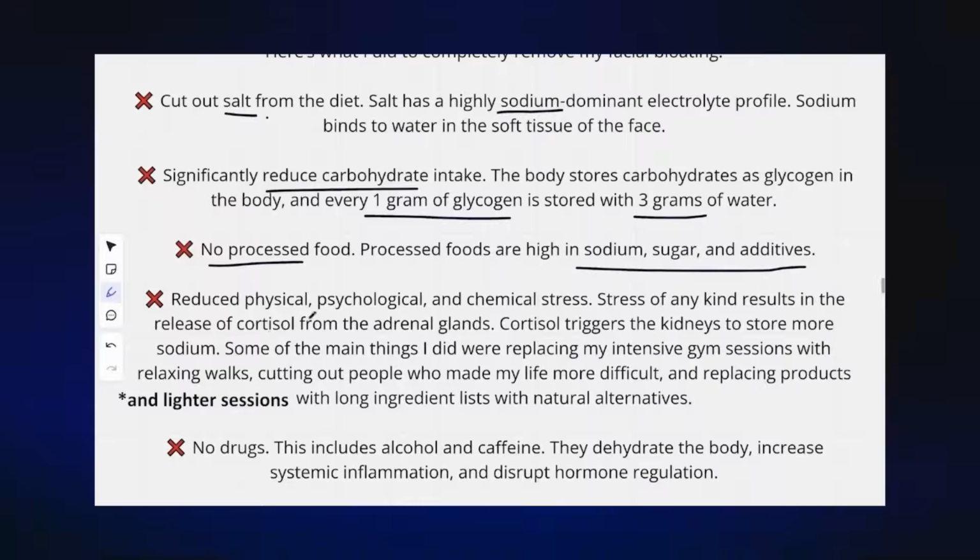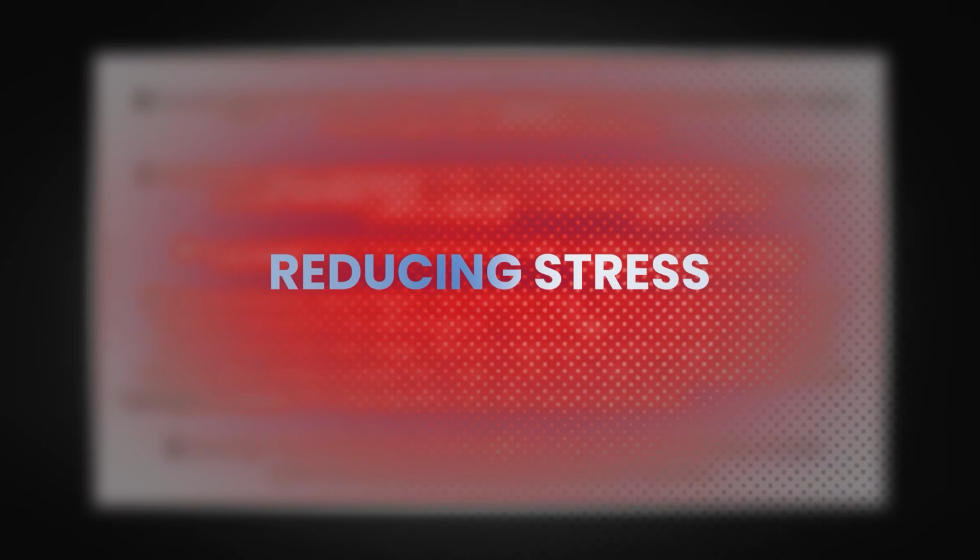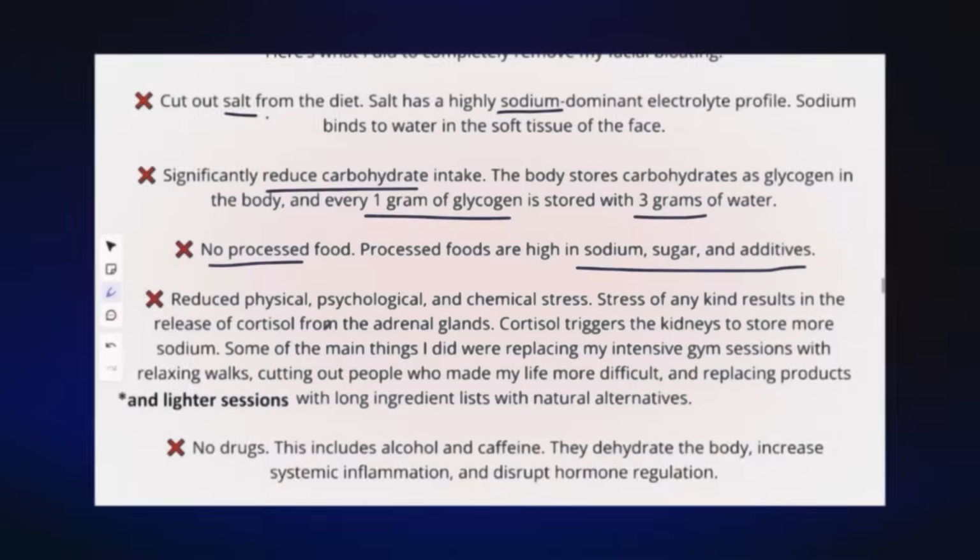And reduce your physical, psychological, physiological and chemical stress. So stress of any kind is going to result in the release of cortisol in the body from the adrenal glands. And cortisol triggers the kidneys to store more sodium. Some of the main things that I did personally were replacing my intensive gym sessions with relaxing walks. And not only that, but just less intensive gym sessions as well.